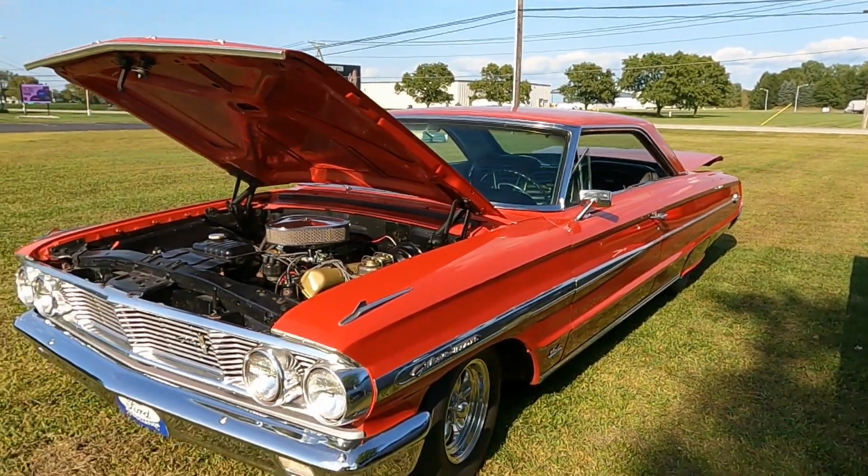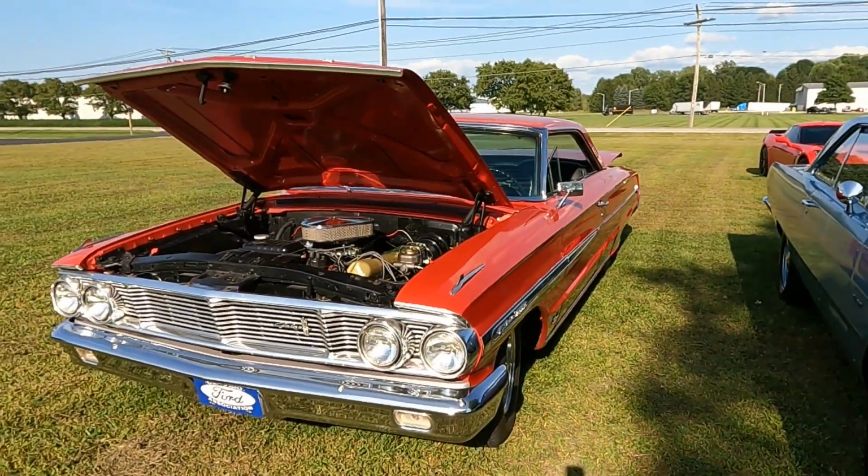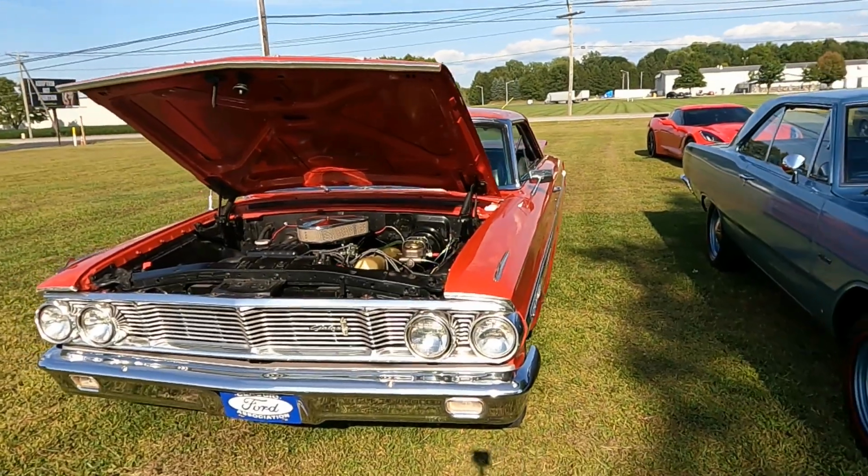Fastback Galaxies and Marauders are always going to get my attention. This thing was awesome. The owner thinks he's got some work to do on it still, but man, I love this car. This is a heck of a ride.